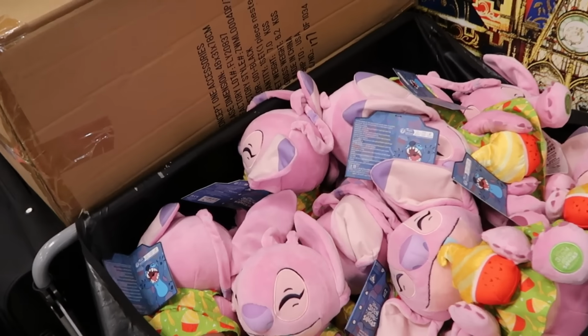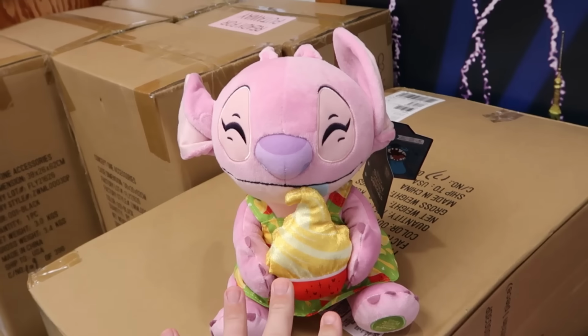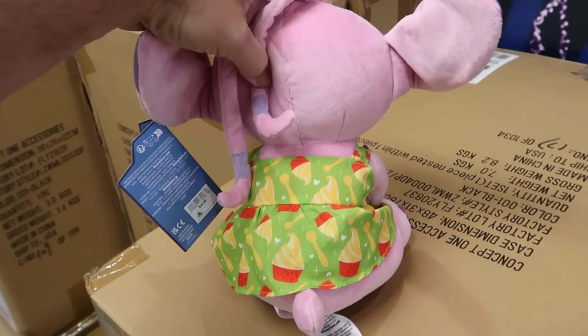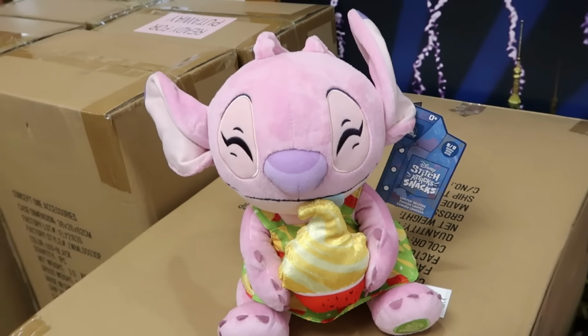And it looks like they are getting some of the plushies part of the Stitch Attack Snacks collection. This one is the Angel one with the pineapple Dole Whip number, let's see here, 5 of 9 of the series. On Angel's dress though, you can see a bunch of Dole Whips. These are originally $35, now only $10 a piece.